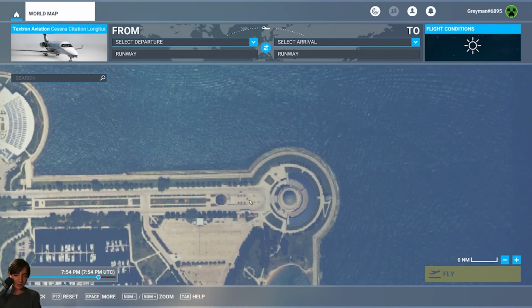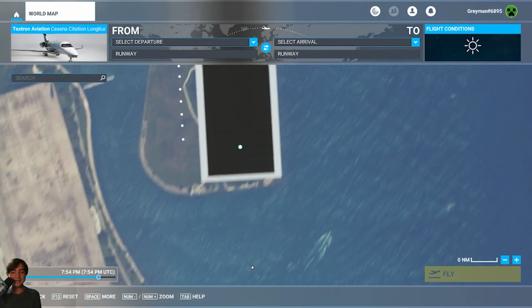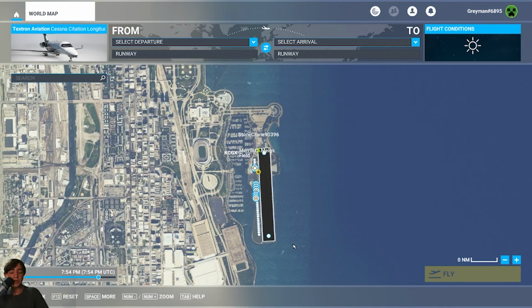And of course, it's kind of on this top part. Here's the planetarium right there in the flight simulator. We're actually going to test out a landing here with the Citation Longitude, which is one of the private jets that would have flown here. So yeah, let's test that out.